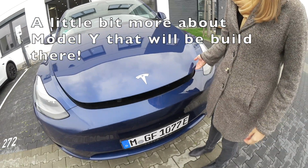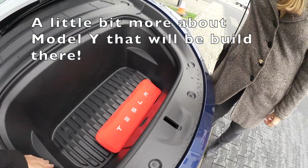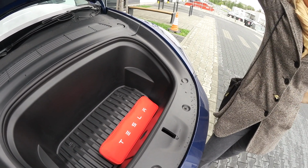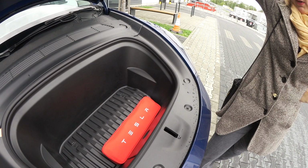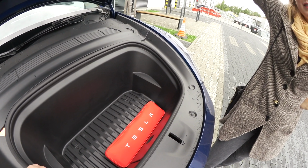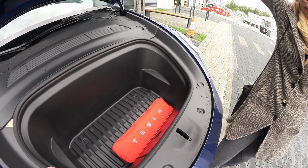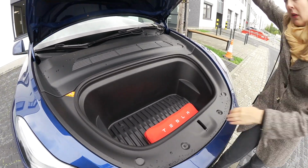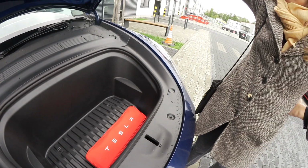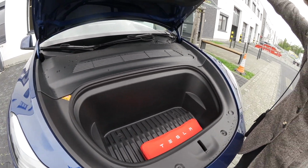Dora asked also, is there more in the front? Yes, there is. So this is where you can put the cabin baggage. Should be the right size, the bigger one. Or you can put groceries in there if you want. Does this get warm? No, it's not getting warm. There's no engine in here, right? There's a motor on the axle there, which does not create a lot of heat.